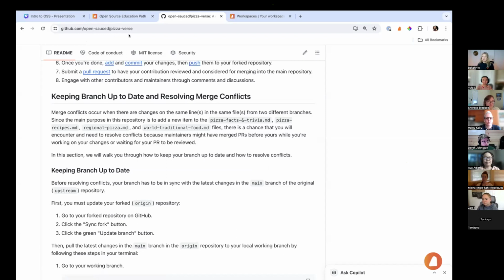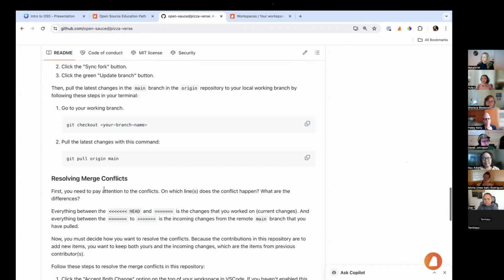And then I create a branch. So that means that I am taking that copy and I am creating a separate space. It's kind of like a safe copy that I can merge in once I know that everything is working properly. Sometimes if we make updates to this main repository, the OpenSauced Pizzaverse repository, that means that your branch is now out of date. So you'll have to update it before it can get merged into the repository, especially if there are conflicts there. So don't be scared of all of that. It's okay. There are directions to help you learn how to do that. And again, this is one of those things that you'll learn how to do as you grow.